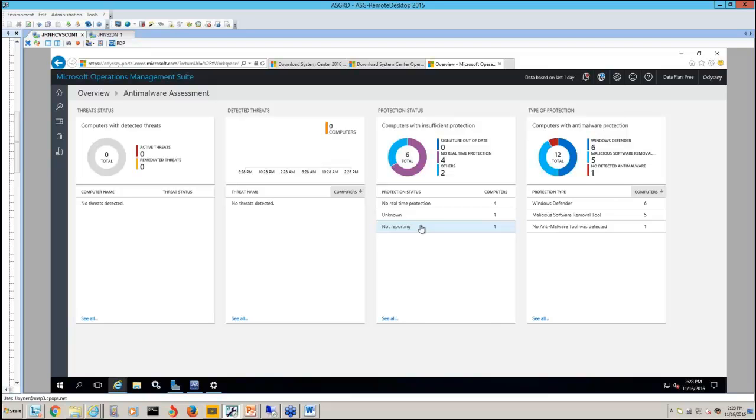So OMS is aware, as you can see on the right-hand side of this OMS dashboard, the Defender is present, but the software removal tool has also been run. So of our monitored machines, there's really only one machine that has no monitoring of any kind for malware, and that helps you prioritize where to provide remediation to at least make sure you have something watching all of your nodes.